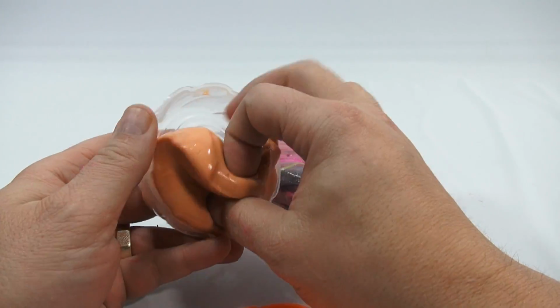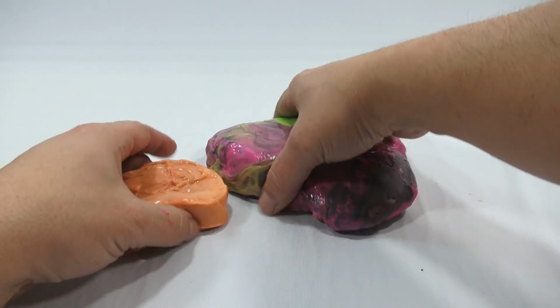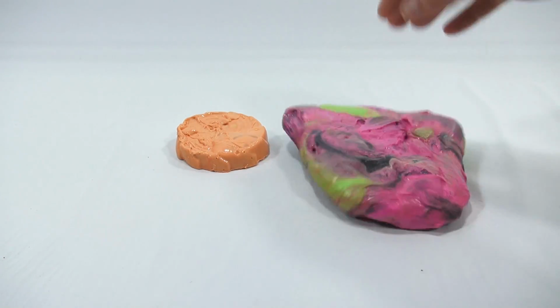Ooh, look at that one. That one's nice. I remember this one too. It's like a peachy color now. Let's see. So you can see an original piece of GAK and now the massive GAK ball.